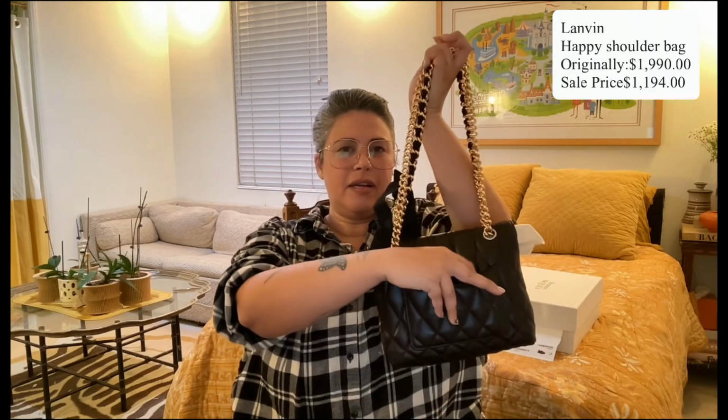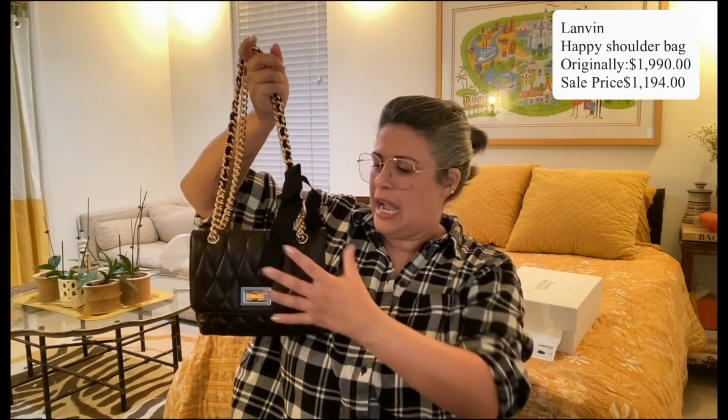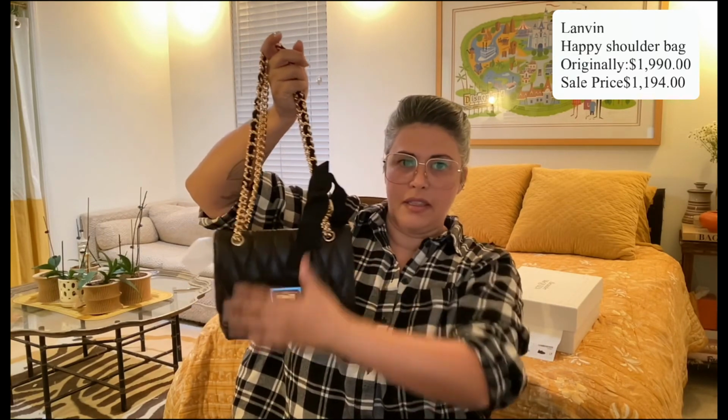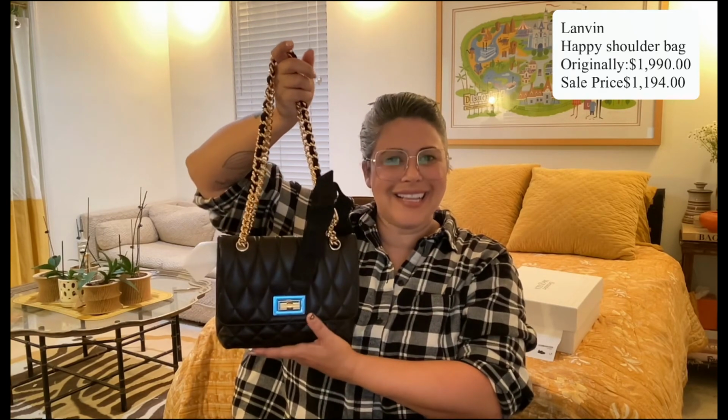It does have a little pocket in the back. This is the medium size. There is a larger one of these, and it has a second pocket in the front, which I don't like. I think it makes it look more utilitarian to have that other big pocket in the front. I like the single pocket one, just this with the little classic flap on it. I think it looks more ladylike, more delicate than the other one, which is too big and too chunky.